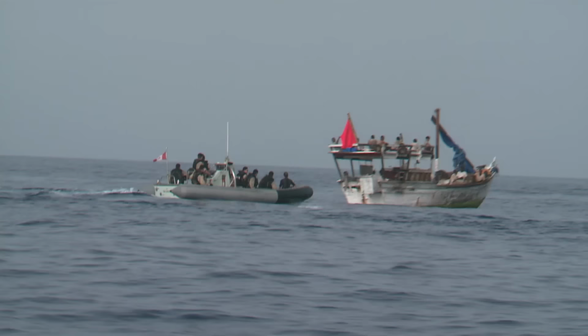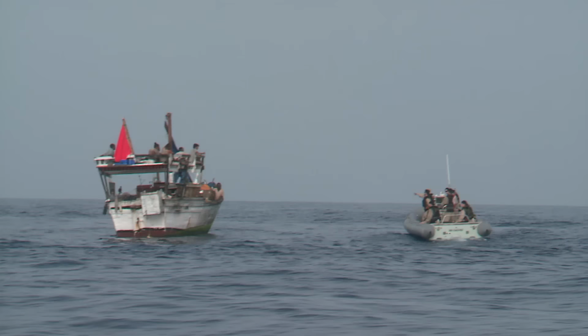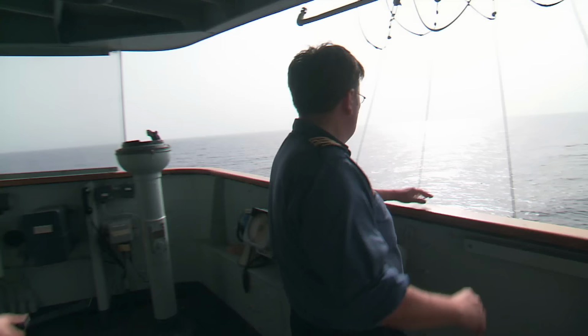The RIB's coxswain maintains a safe distance as the interpreter makes contact with the dhow. He announces the team's intention to board, appealing to the ship's master for cooperation. Protector's commanding officer surveys the operation from the replenisher's bridge.